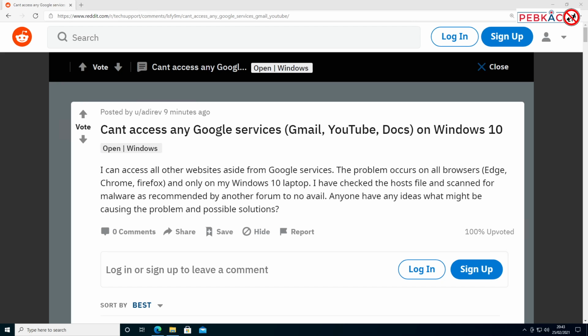Now, there's a couple of reasons this might happen, but the most common one is that you have a problem with your DNS. Now, what do I mean by DNS? DNS, put simply, is just how your computer and the internet handles friendly names such as reddit.com, pebcac.live, and translates it into the actual address of that server. I'll show you what I mean on here.